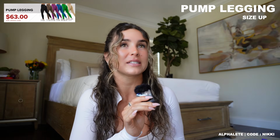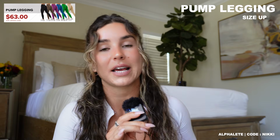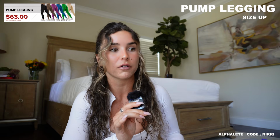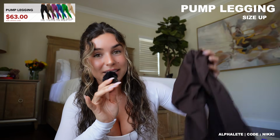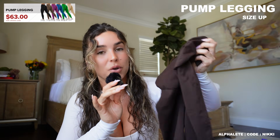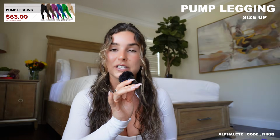I don't know if that's because I have longer glutes or if these were created for someone who's an extra small slash small and I'm just a bigger girl that's like a size medium large, and it could just be my body mechanics and the way my body was made. But I accidentally ordered the espresso color in a size large, so I have a size medium, my true to size, and a size large, a sizing up of these pump leggings, and the large fits me perfectly.